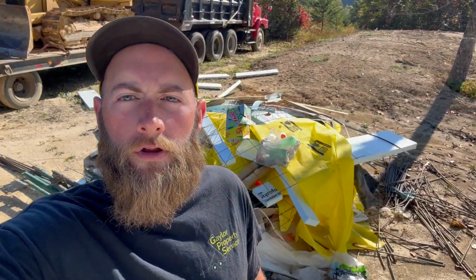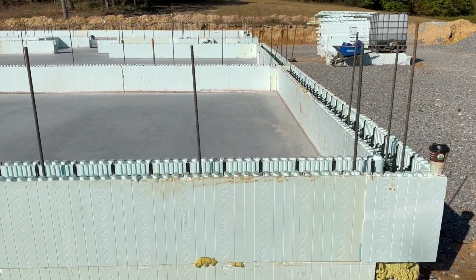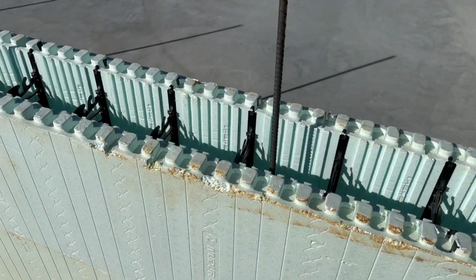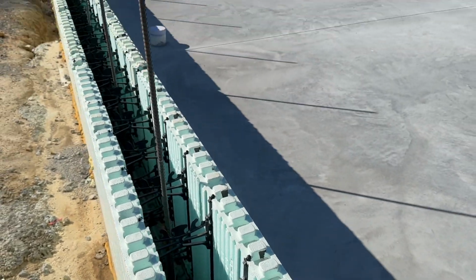Good morning, everyone. I am Brandon Gaylor at Gaylor Property Service, and today I'm at an ICF home building site, and they have a pile of trash that I'm going to have to haul off. So this is an ICF build. It has foam walls, and then they pour concrete in the middle.